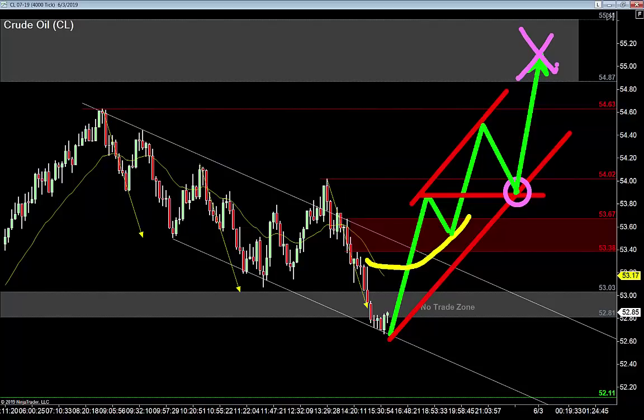So there you got it, right? Our buy setups, our sell setups. And guys, I have so much more that I want to share with you. Trap patterns, failure patterns, nested patterns, reversal patterns.